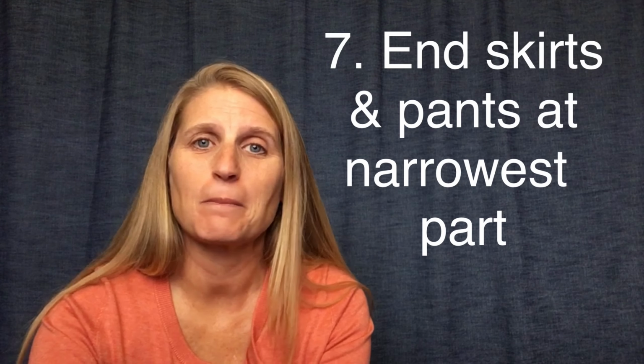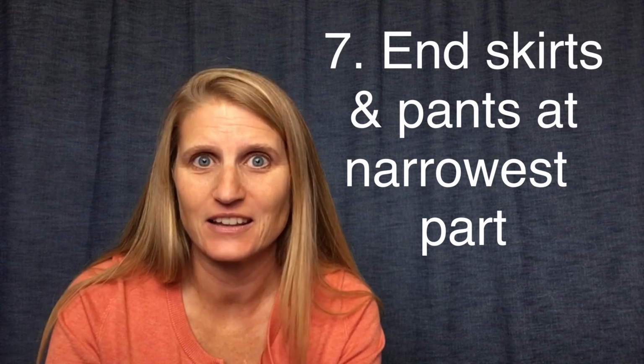Okay, number 7 is end your skirts and your pants at the narrowest part of your leg. If you don't do that, your legs are going to look kind of thick. And if you've sometimes wondered, and I've wondered about this, like sometimes I've put a skirt on, and I'm like, what's wrong with this? I just don't feel quite right. And when I learned this rule, I was like, yes, that's why I don't like that dress, because it makes my legs look thick. It's ending in the wrong place. I just shortened it a little bit, and immediately it feels much better, and it feels like I look better in it. So take note of that.